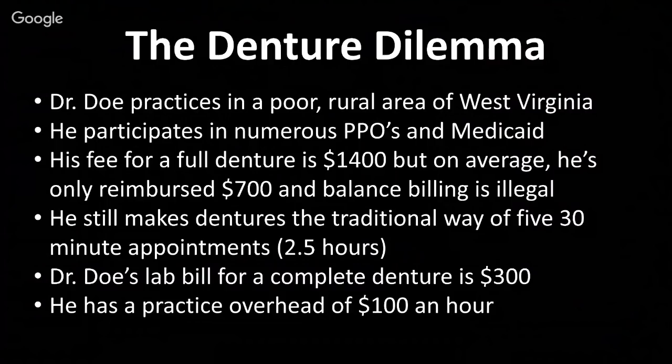And then he's going to have a very typical lab bill. This is not an outrageous lab fee whatsoever. Let's say it's $300 an arch. Actually, my lab bill for a complete denture was higher than that. And let's just say that he has a $100 an hour overhead. I know that my practice was significantly higher than that, but let's assume since he's in a rural area that he's got low operating expenses.